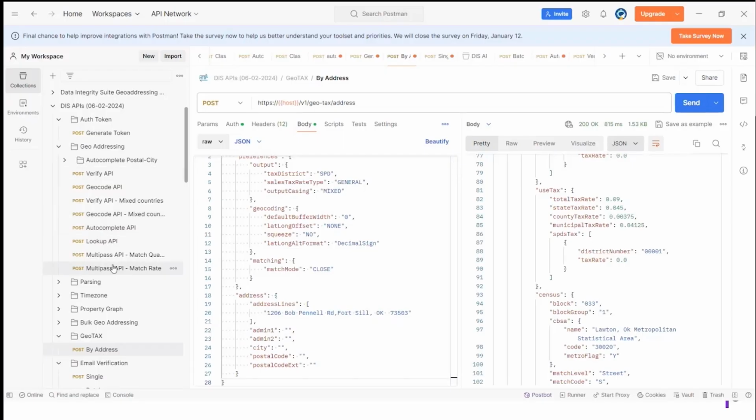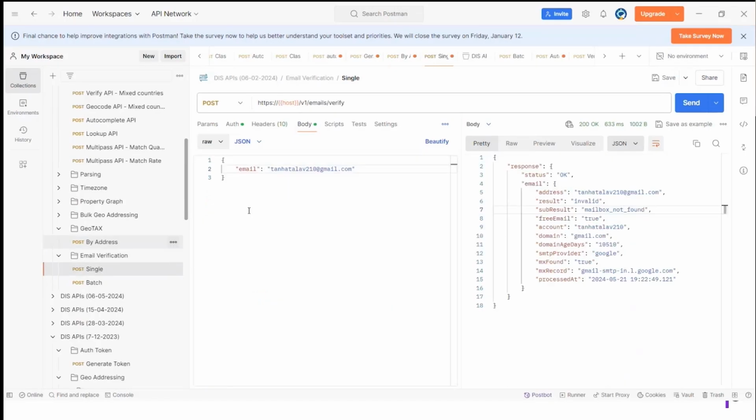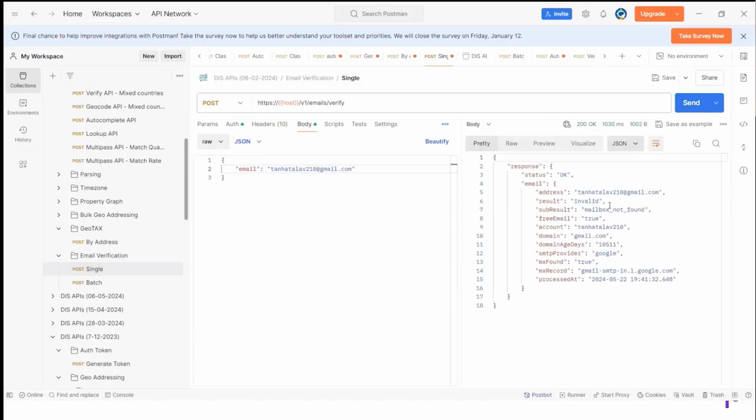So if we take a look at our email verification API, here you can see that I've entered an email address, and if I hit on the send button, because it's not a valid email address, it says invalid and that it's not deliverable. Now, if I enter a valid email address, it'll validate the email address for you and say if it's deliverable or not.